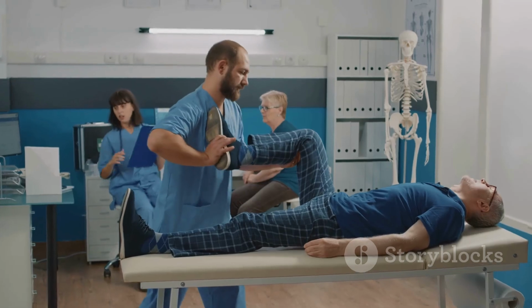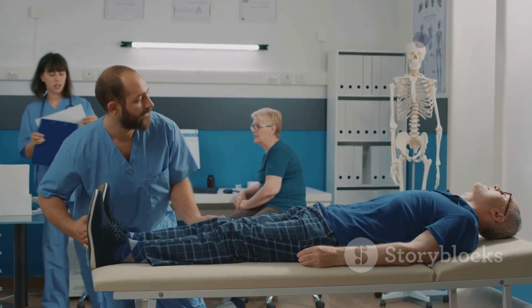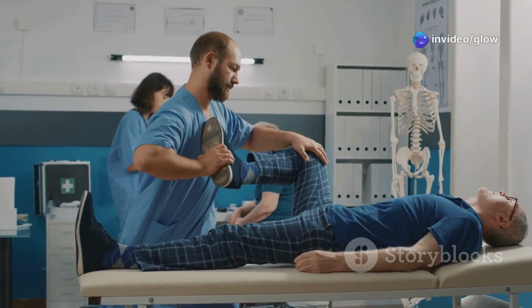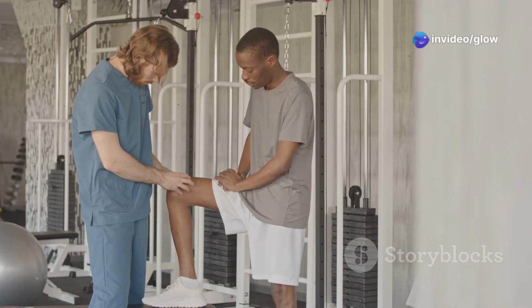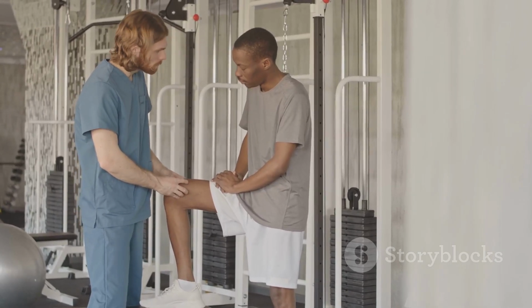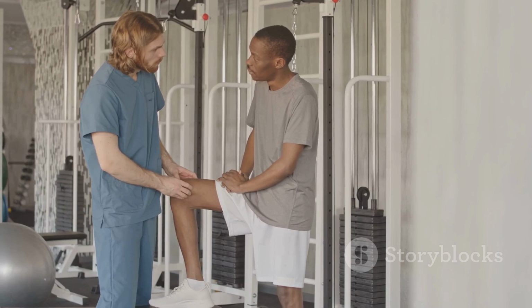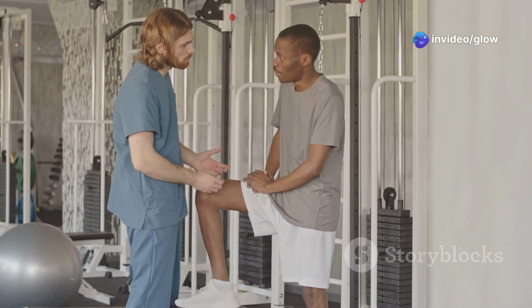Physical therapy is often a very important component of recovery, especially if the bone graft was in a weight-bearing bone or near a joint, like in the leg, arm, or spine. Once the initial healing allows, a physical therapist will guide you through exercises designed to gradually restore strength, flexibility, range of motion, and ultimately function to the affected area.